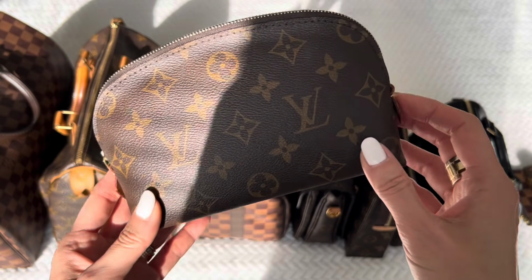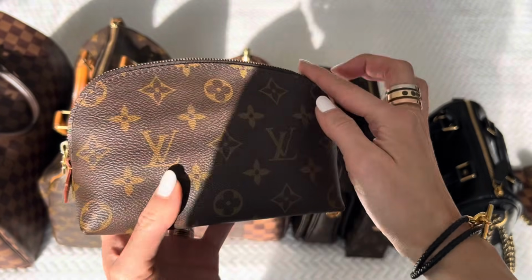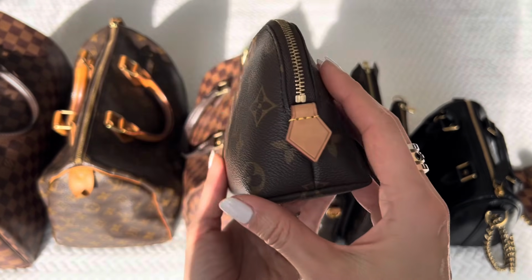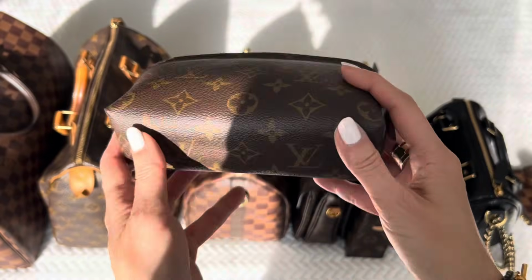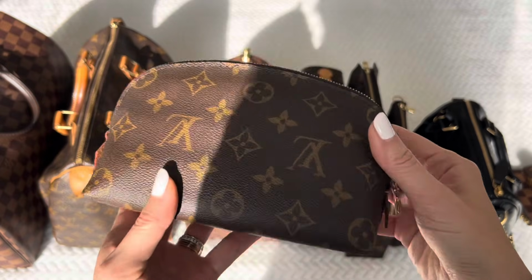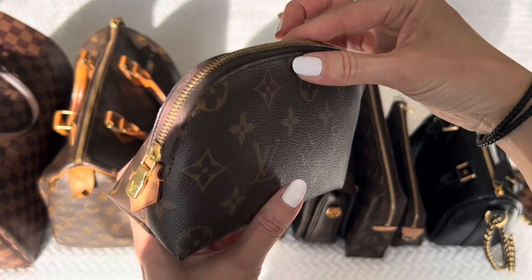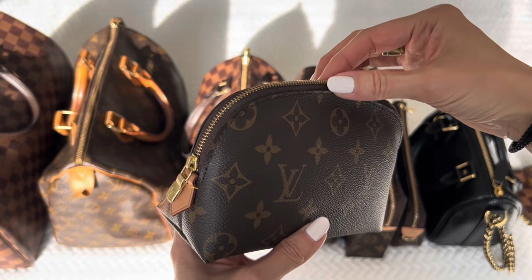This is the Cosmetic Pouch PM. It's so pretty, the silhouette, this half moon. It's giving very retro vibes. And I don't know, I think it's a really pretty looking bag. However, I find that the tapered top does significantly limit the amount of items that can go in.